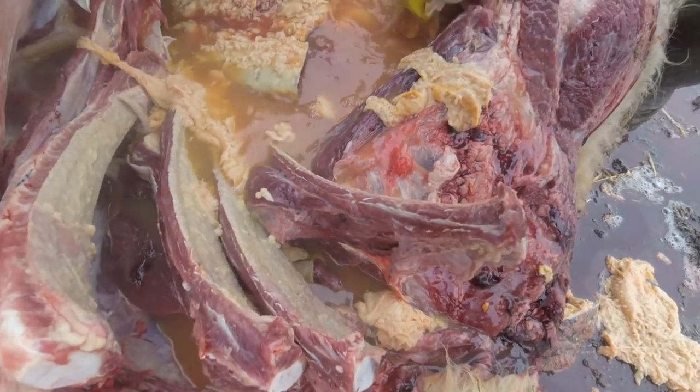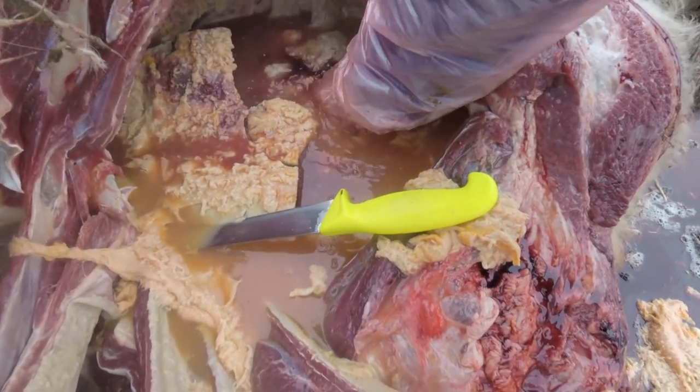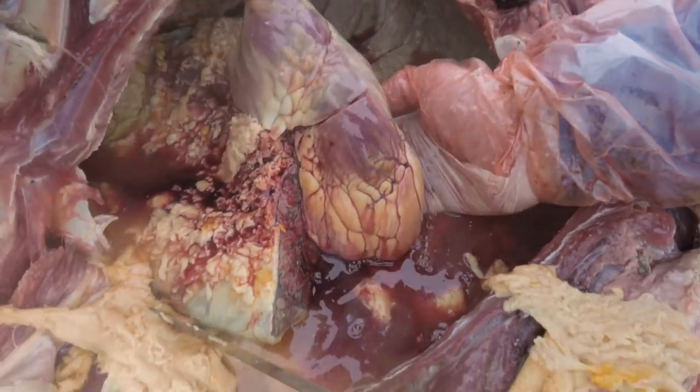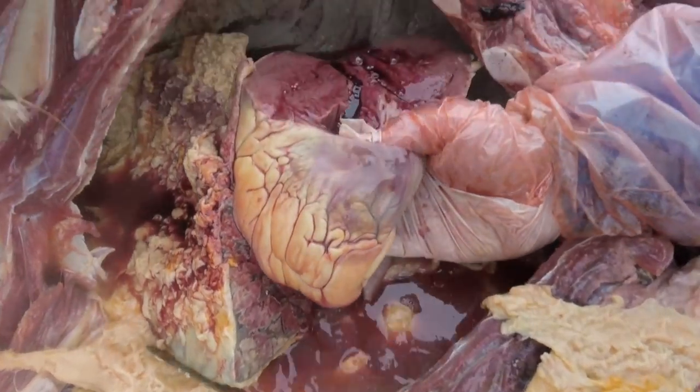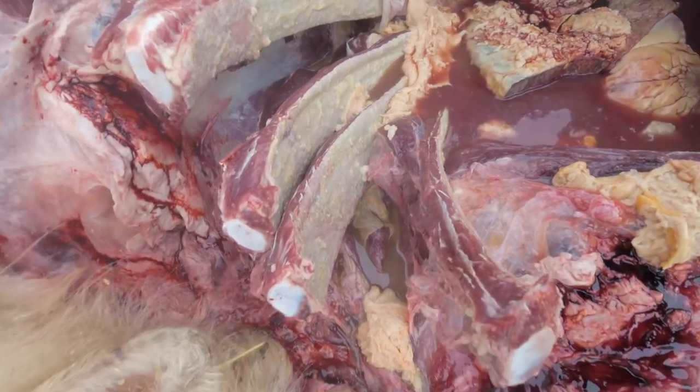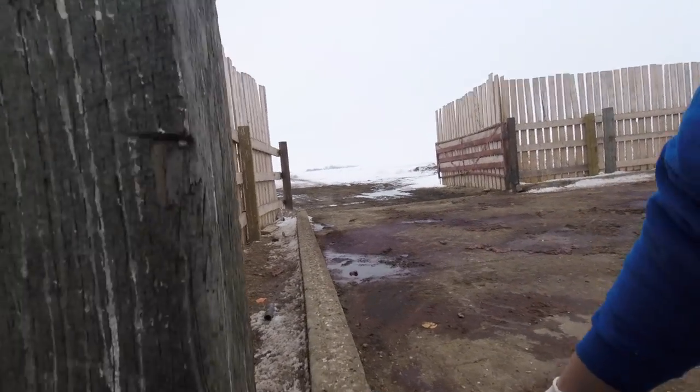See if I can find the heart. So overall, the heart looks pretty normal. Certainly a ton of fibrin around the pericardial sac. Oh my goodness, technical difficulties.